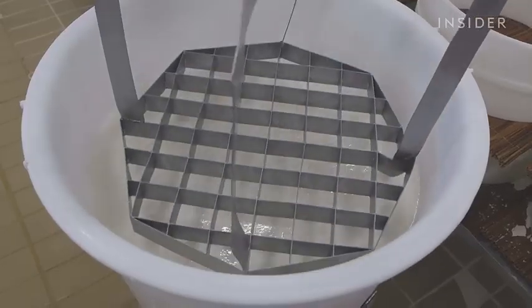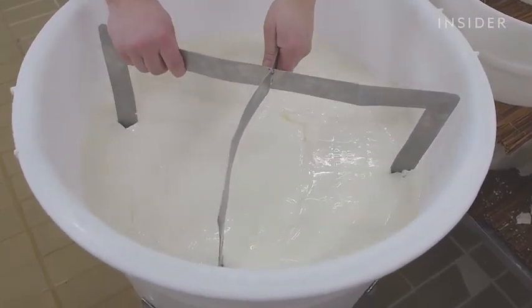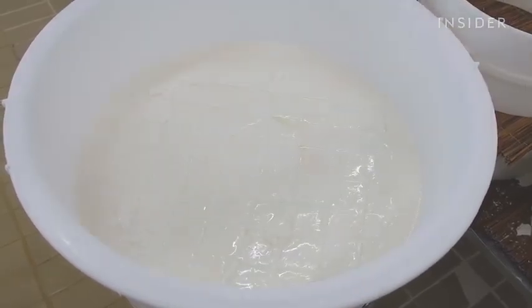One day after being collected, milk is moved to another room where it will be split into curds. This is done thanks to the addition of rennet, which takes about 1 hour to solidify the milk.